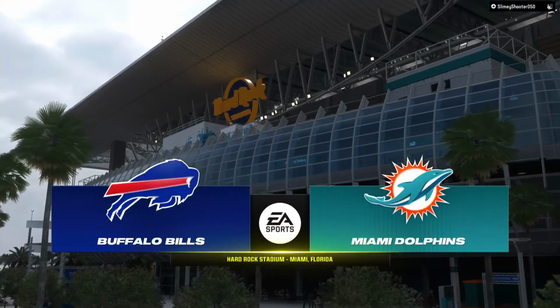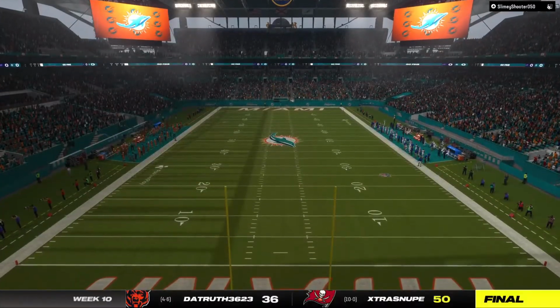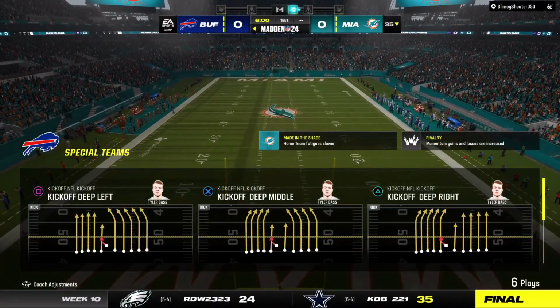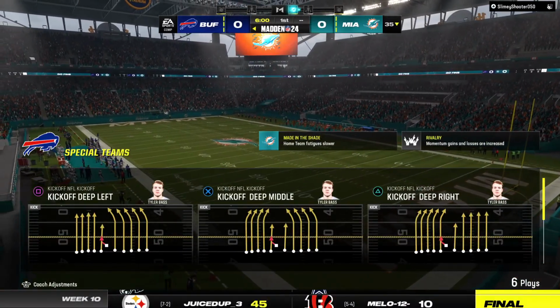Northwest to world-famous Miami Beach as we are set for football at Hard Rock Stadium in Miami Gardens. Today we hit double digits, week 10, and we've got a good one in store as it'll be the Buffalo Bills taking on the Miami Dolphins.